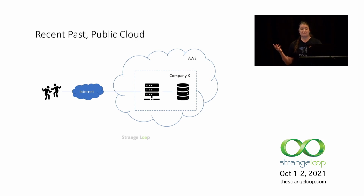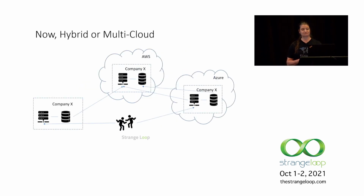So that is great for startups, for anyone that's greenfield. But when you have a larger organization like a Yahoo, they're not just going to pick up everything and throw it into the cloud. Maybe not ever do that, but certainly not all in one fell swoop. So you end up with a hybrid cloud or a multi-cloud situation.